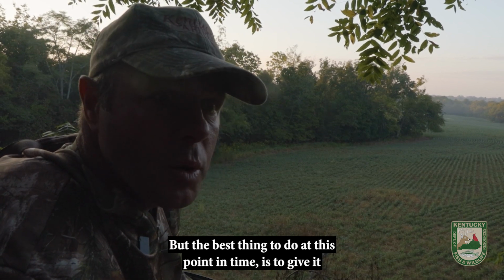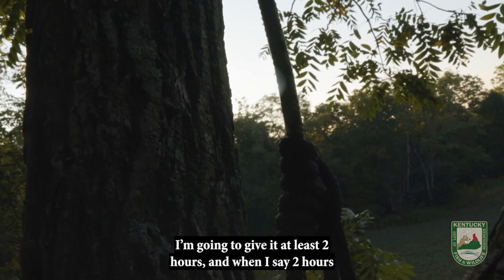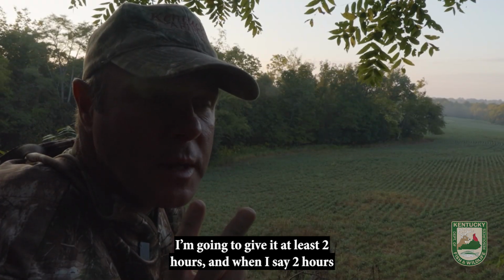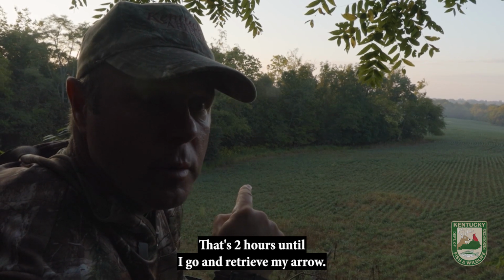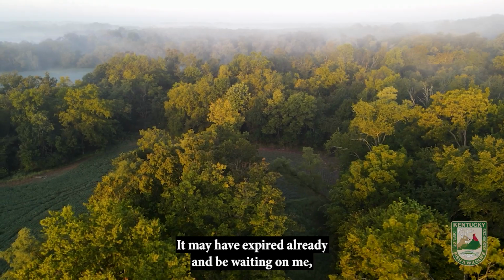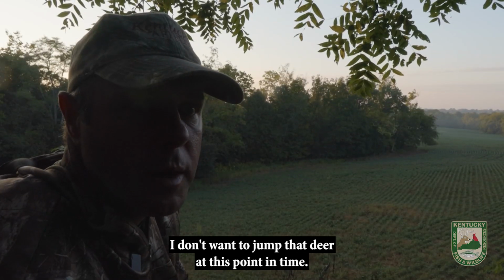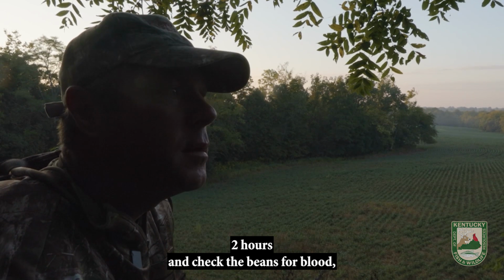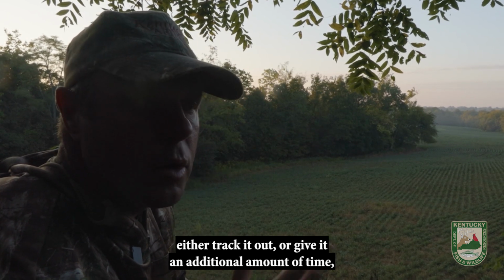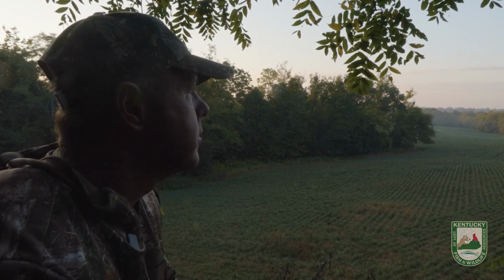But the best thing to do at this point in time is to give it plenty of time. I'm going to give it at least 2 hours. And when I say 2 hours, that's 2 hours till I go and retrieve my arrow, not till I start tracking. It may have expired already and be waiting on me, but you know what? I don't want to jump that deer at this point in time. 2 hours, check the beans for blood. Either track it out or give it an additional amount of time and then try to go locate it.